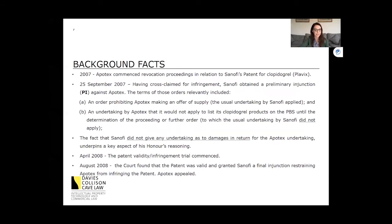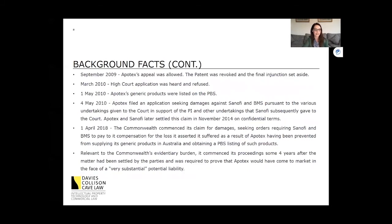Apotex gave a separate undertaking that it would not apply to list its generic clopidogrel products on the PBS, but the usual undertaking did not apply to the Apotex undertaking. And finally, the Commonwealth's claim for damages was commenced in 2018, some 4 years after the matter had been settled between Sanofi and Apotex, and was required to prove that Apotex would have come to the market in the face of very substantial potential liability.